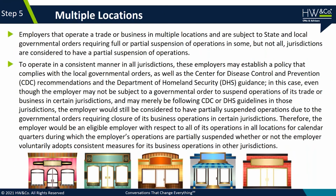So, Tony, you want to talk about multiple locations? So if you have multiple locations, I think we had a question on this somewhere.